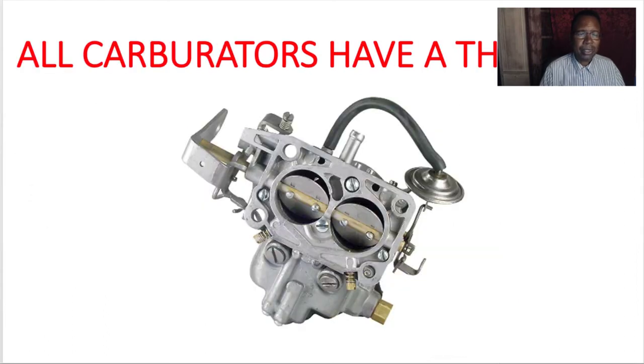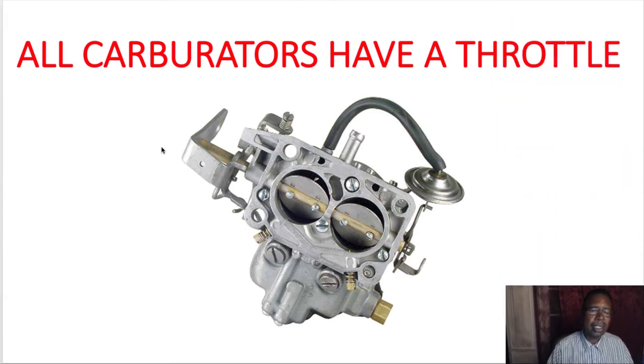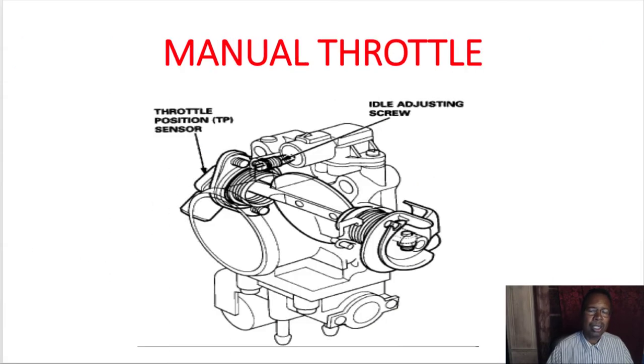Back in the day, we used carburetors, right? All carburetors have a throttle. You see here, throttle plate, and here's the throttle. They usually have a mechanical linkage going to it. You can see here, throttle plate, throttle adjustment, throttle position sensor, throttle lever.